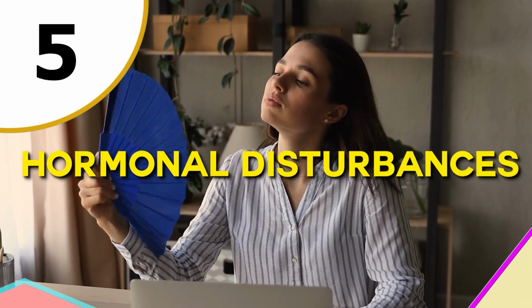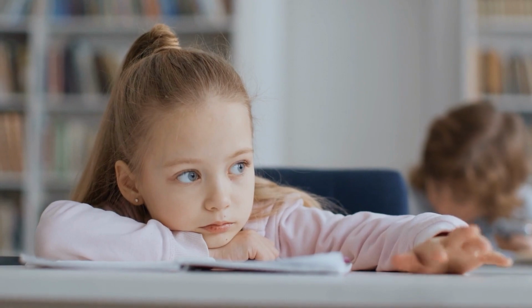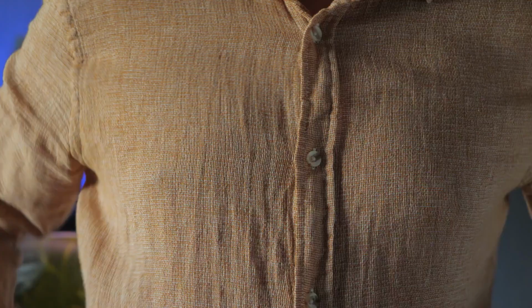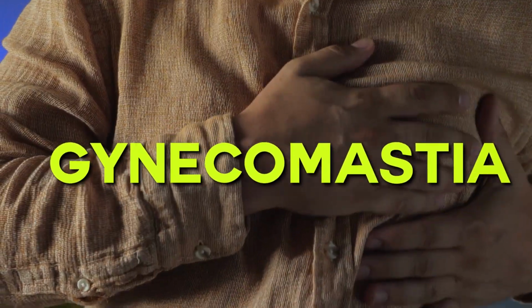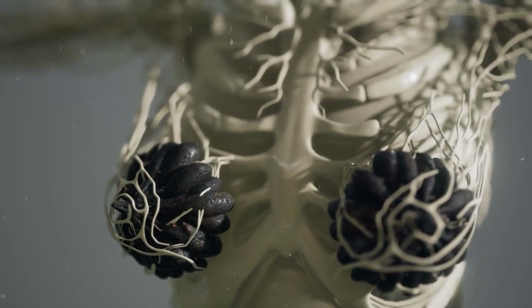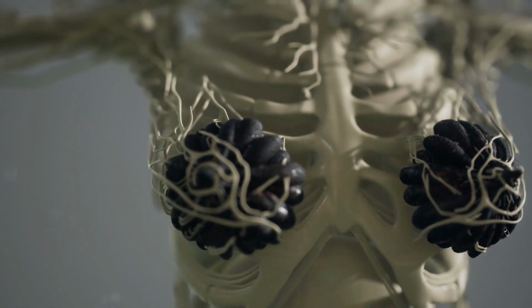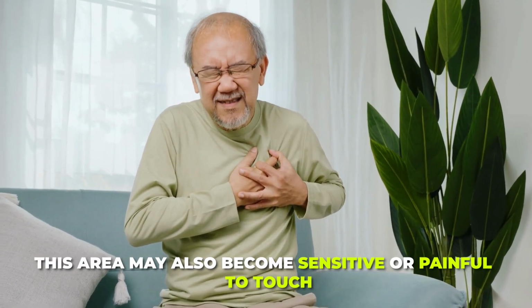Sign number 5. Hormonal disturbances. Fatty liver disease can provoke hormonal disturbances, affecting individuals of all genders, including men. One conspicuous symptom is the enlargement of male breast tissue, a condition medically referred to as gynecomastia. This phenomenon is typically triggered by heightened estrogen levels in the body, a possible outcome of liver damage. Gynecomastia often manifests as a fatty lump beneath the nipple. Besides the visible enlargement, this area may also become sensitive or painful to touch.